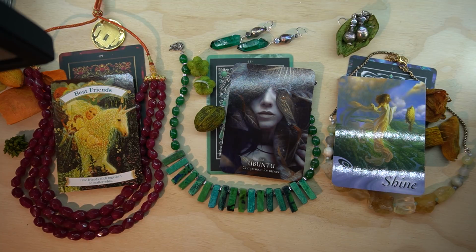So number 1, best friends. True friends stick together no matter what. You have a tribe of people coming in. Your soulmate and spirit guides know this. You are kind of sloughing off the old. I feel like there are some people that are hangers-on. They might be workmates, people that you simply feel like you're tolerating now.